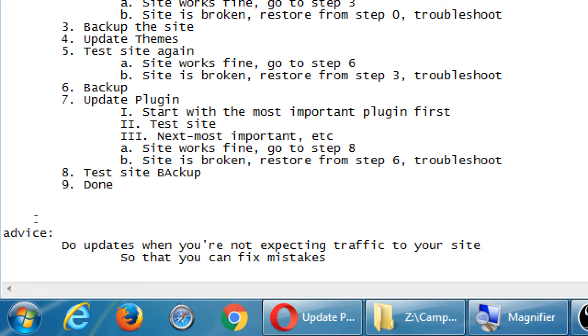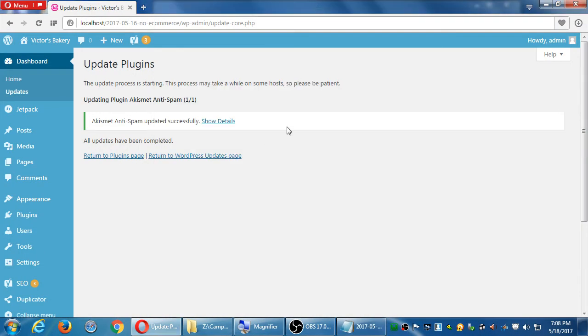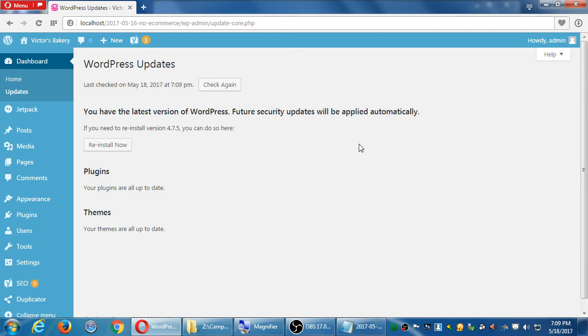In our case, it happened pretty fast. I can read details if I want, but that's it. I'll click to return to the updates page. The number goes away. I have zero updates to deal with. Usually during the course of the semester, there's updates here and there as we start to add more plugins. That's the big idea regarding updates.